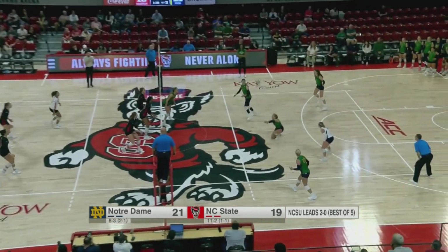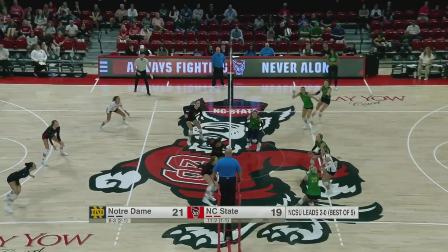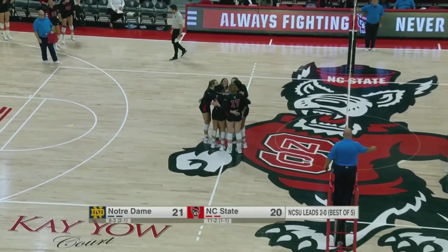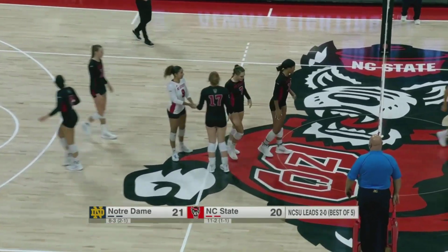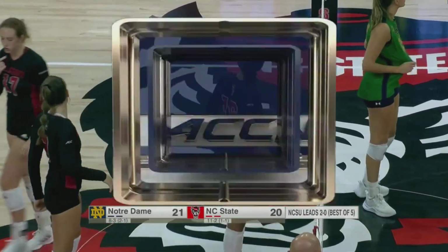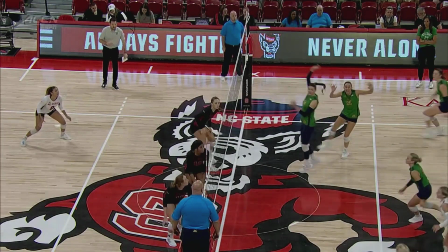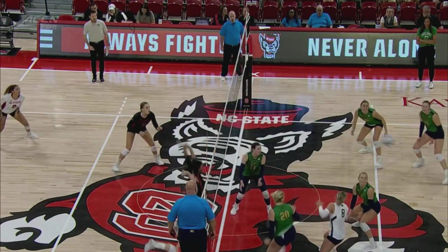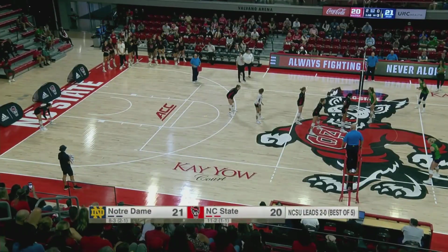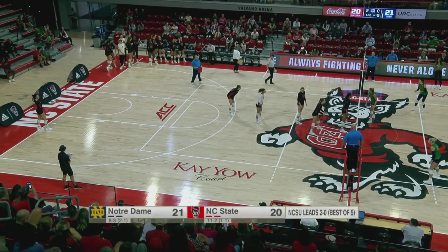McDaniel floats it over. NC State crawls back within 2. Make it 1 on the block at the net. Jada Allen right there. NC State volleyball looking like themselves again with that strong block at the net. Lucky 13, the Baker's dozen of blocks. Now could NC State cook a sweep here in set 3?